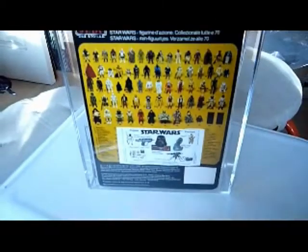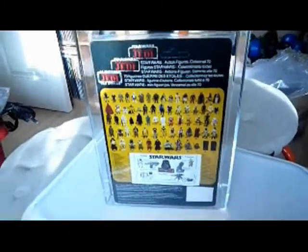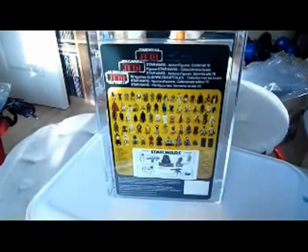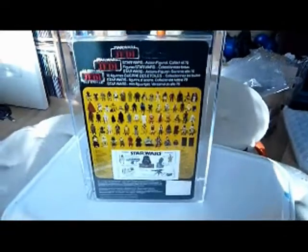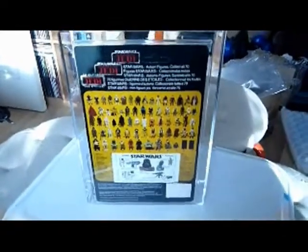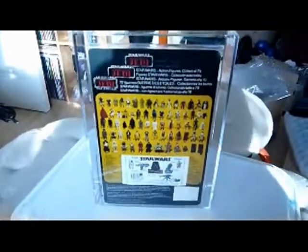Anyway, time to say goodbye, because I've got quite a lot to still review, modern stuff now. So those are the two vintage figures I had to show you. That was the R2-D2 and this. And now it's time to go and look at some more modern graded figures without saying, you know what.